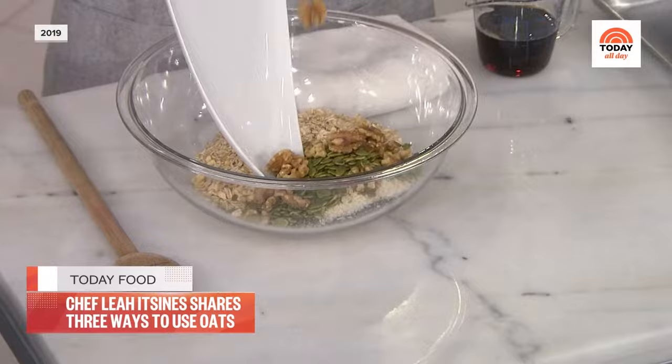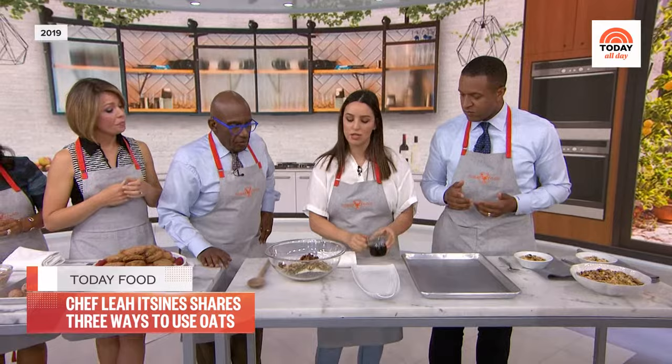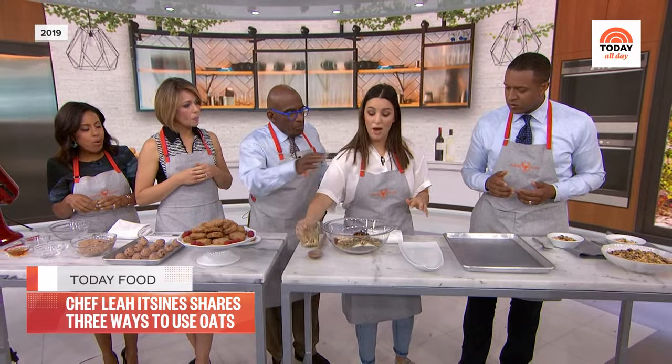And then we put some maple syrup over the top. And those are just raw oats. You don't have to toast them or anything. No, because they'll toast in the oven. So we're going to pop it on here. We basically put the maple over the top, then spread it out. How long? About 10 minutes in the oven. So you can mix that if you want. 10 minutes in the oven, but make sure you watch it because they can burn.